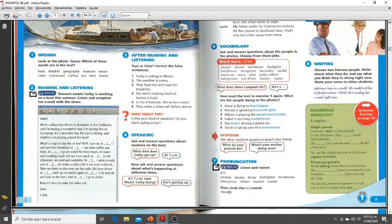Now we're going to do the next activity. After reading and listening, true or false, correct the false statement. Don't forget, correct the false sentences. Number 1. Kathy is sailing to Miami. To Miami. True or false? False. Very good. She is sailing from Miami to Barbados in the Caribbean. Very good.